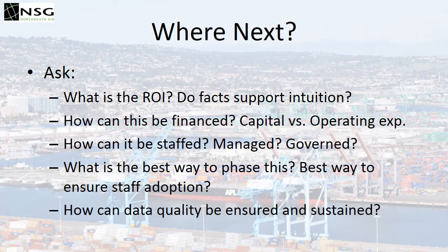Will I really save money? Will I be able to lease properties faster? Will I be able to reduce my liabilities by ensuring that contractors and staff have access to the latest information? That would be one set of questions.